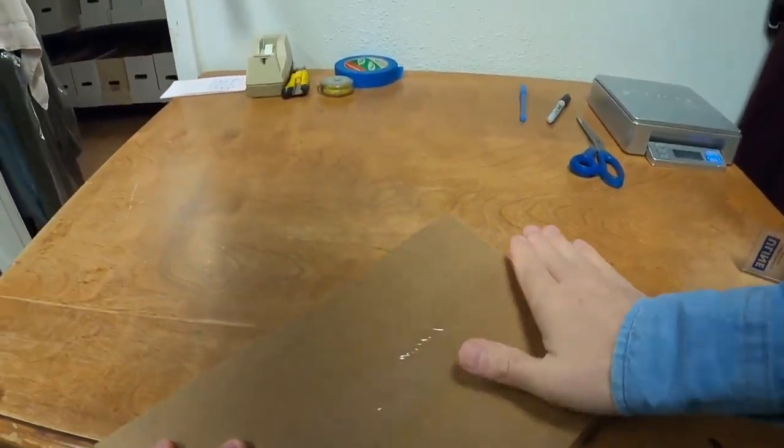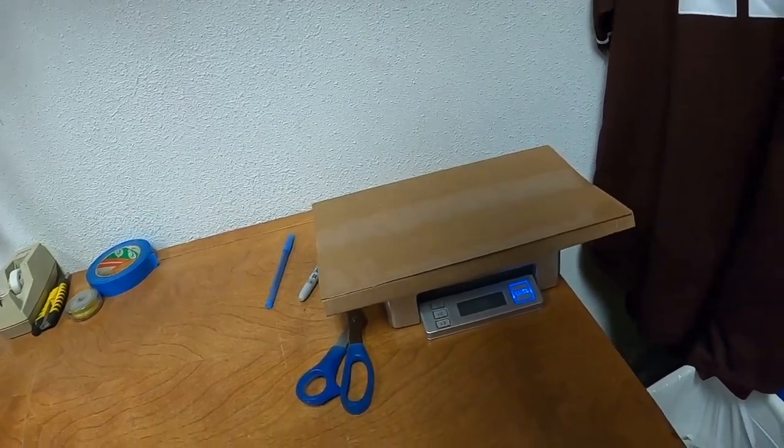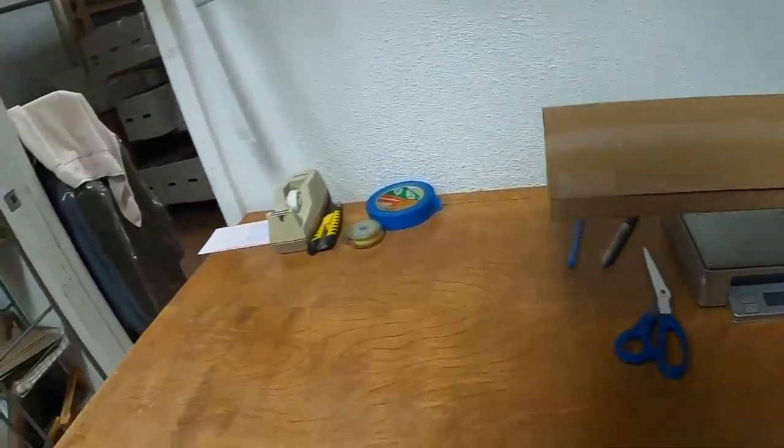Okay, and that should be an 8-ounce rate again. And it's right on 8, so I'll go 12 on that.